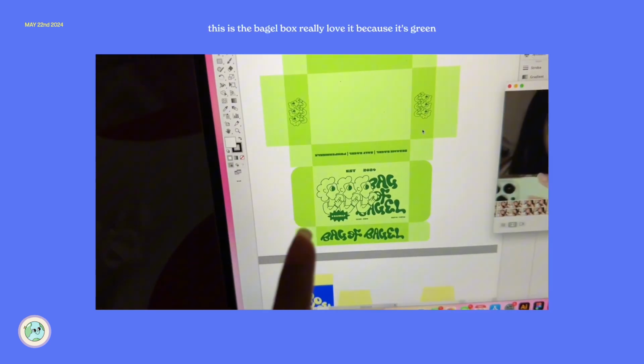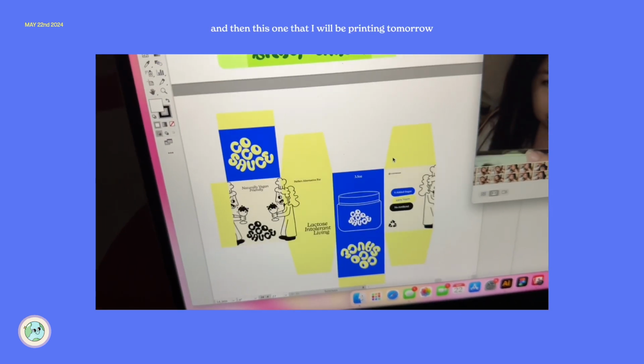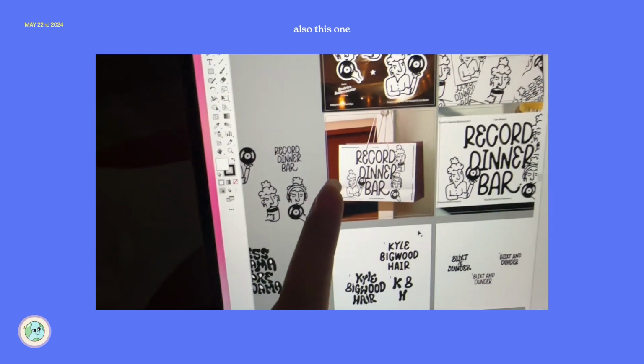This is the bagel box. Really love it because it's green and it's like you are presenting the shades of green. And then this one that I will be printing tomorrow. I really love my typography and my illustration here. Also this one.